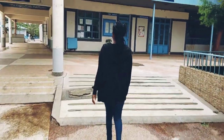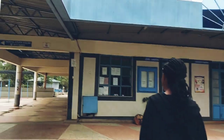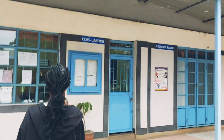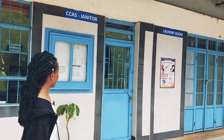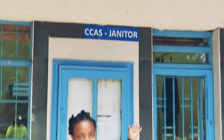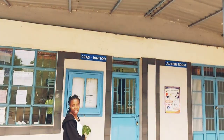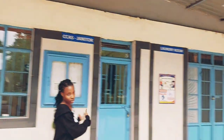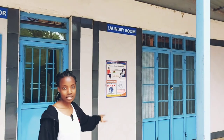Hey guys, isn't my school beautiful? I guess it is. No, I know it is. So we have the janitor's office. This is the central catering and accommodation services, the office where the men pay their rent and book their rooms for those who are joining. And then we have the laundry room, but this side is not open. The other side can show you well.